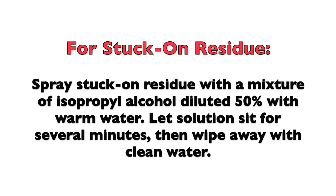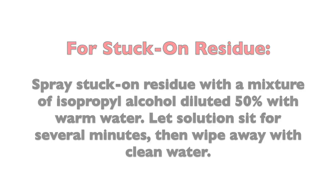If you used your fire extinguisher to put out a fire, you may find that in addition to all this residue, you also have some stuck-on areas where it stopped the fire, so it starts to form kind of like a coating to put out the fire. That can be sticky and hard to get off. Then you're going to have to use diluted alcohol to do that. Spray stuck-on residue with isopropyl alcohol diluted 50% with warm water. Let the solution sit for several minutes and then wipe clean with a damp rag.